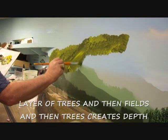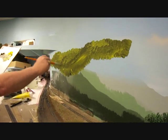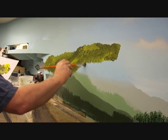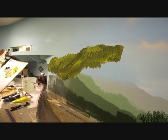Just by doing that. Now I'll probably go back and use some beiges and browns in there, or whatever color that I see fit to color that field. But right now I'm just happy to use that coloring that you see.